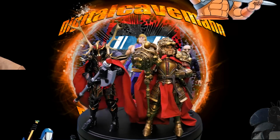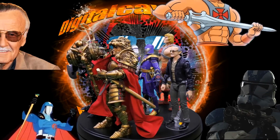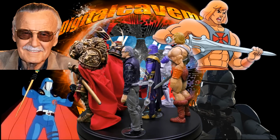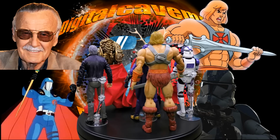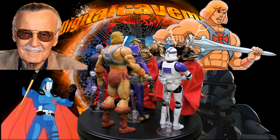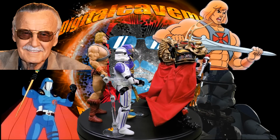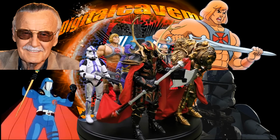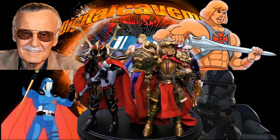For our last set of comparisons, here we have the Four Horsemen Studios Mythic Legions War of the Aetherblades Wave 2-pack of Attila Leoysser 2 and Gorgo Aetherblade 2, with from the Marvel Legends series making his cameo appearance Stan the Man Lee, from G.I. Joe Classified series the Hasbro Pulse exclusive Regal variant Cobra Commander, from Star Wars The Black series the Archive Edition 501st Legion Clone Trooper, and for a 7-inch scale comparison from the Masters of the Universe Masterverse line, the 40th Anniversary He-Man.